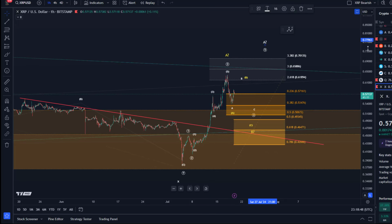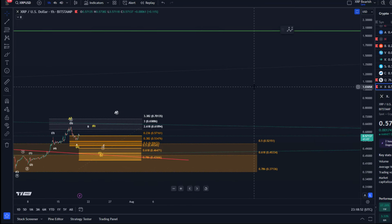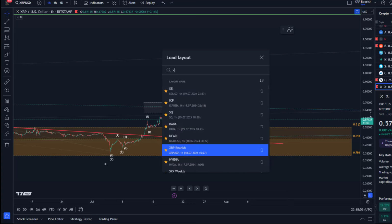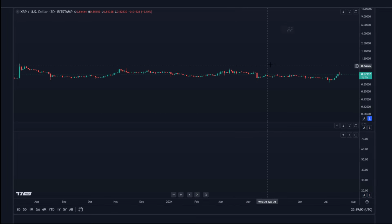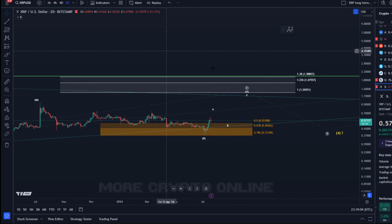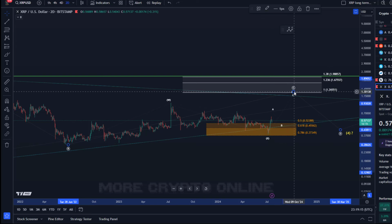Quick reminder, we're likely dealing with an overall ABC structure, or actually I need to switch quickly to the long-term chart, or you won't see it. Don't want to spend much time on the long-term chart, but quick reminder where we are to get everybody on the same page. The idea is we are dealing with an Elliott wave, a so-called Elliott wave triangle. And in this triangle, which is a C wave, we're dealing with a WXY pattern. And in the Y wave, we have an ABC structure.